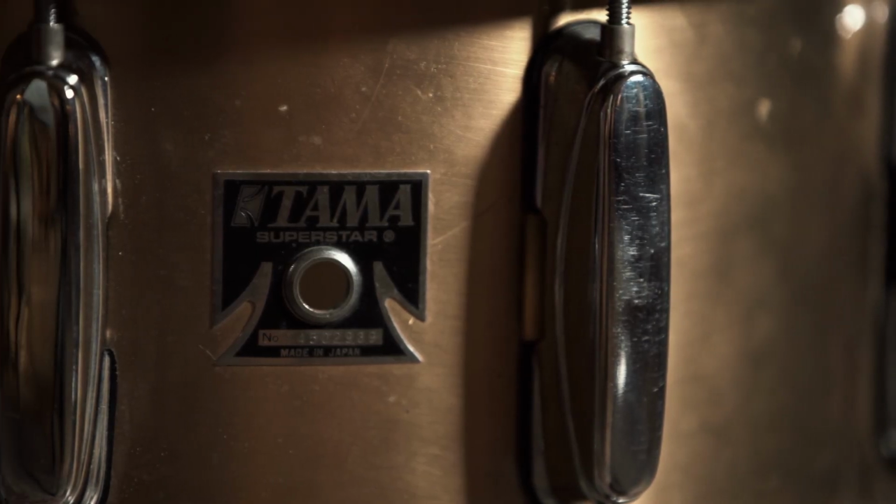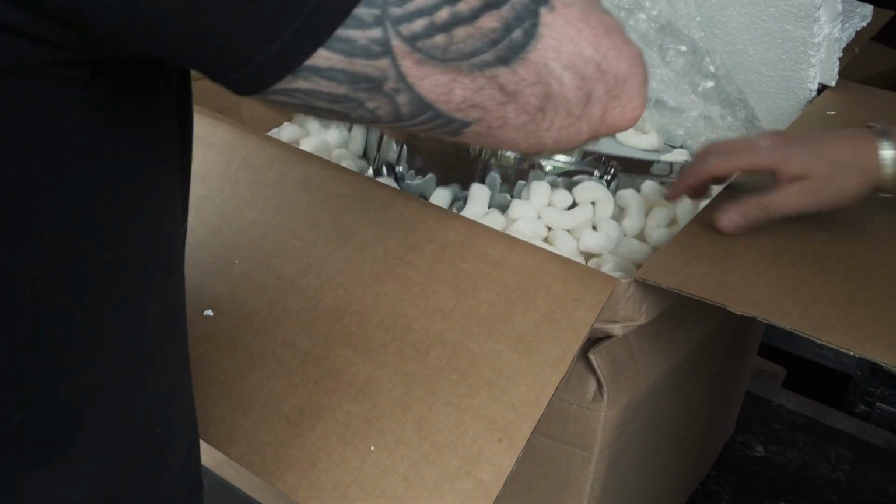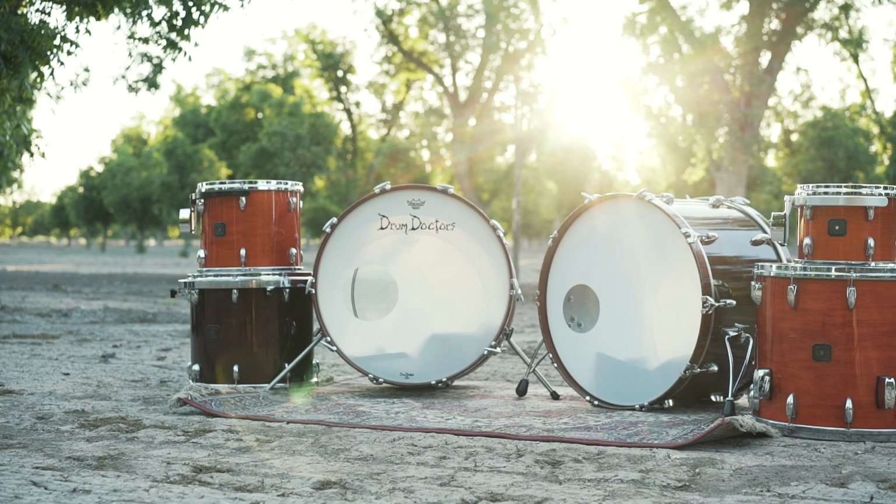Some of these drums are my personal drums. They've been on a lot of records that I've made. Some of them came from Drum Doctors in LA, and then some of them are from Sonic Ranch.